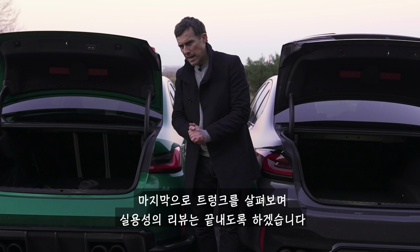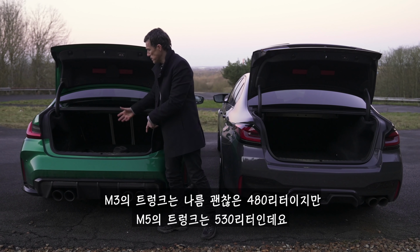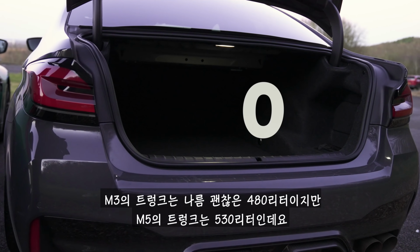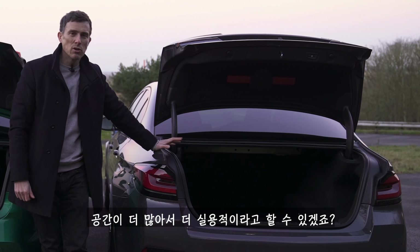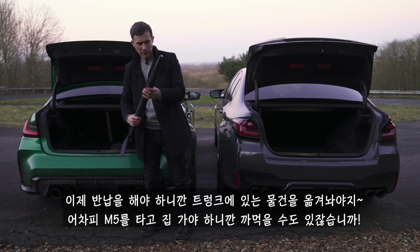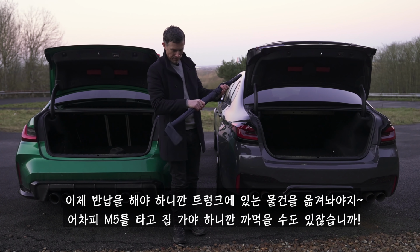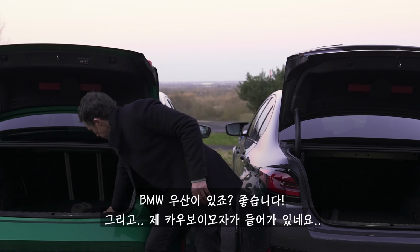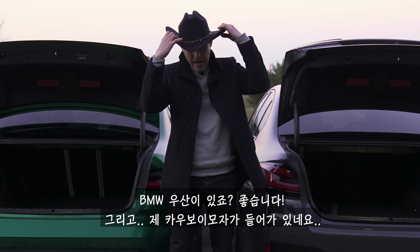Let's finish off with the practicality with the boot capacities. So the M3's boot is a generous 480 litres. The M5's though, 530. More spacious, more useful. So I better just transfer some of the things I've got left in this M3's boot, make sure I don't forget them, seeing as I'm taking the M5 home. We've got a BMW umbrella, that's good. And also my cowboy hat.